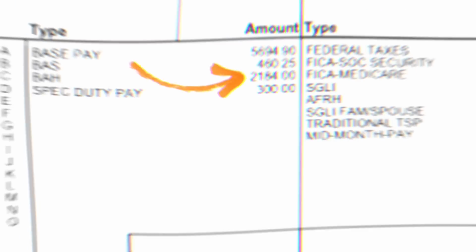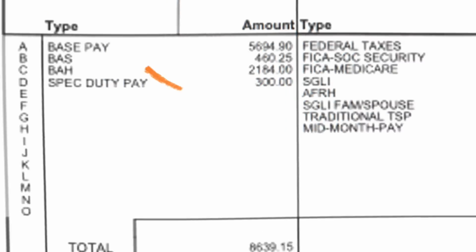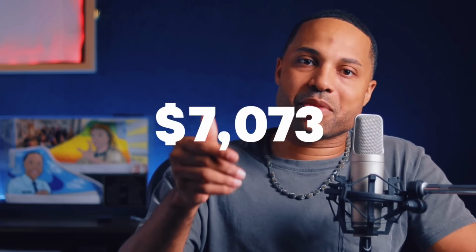So the Air Force says, you know what, Jody, for your housing, we're going to give you $2,184 a month. And for your groceries, we're going to give you $460 a month. And you know what else? Because you do a special duty job, we're also going to give you an additional $300 a month. And so when you add up what I net, about $7,073 a month, doubling what my wife makes.